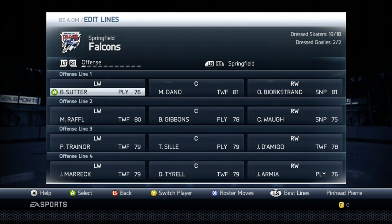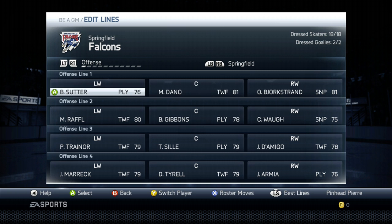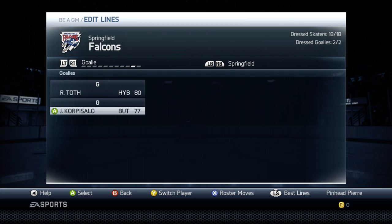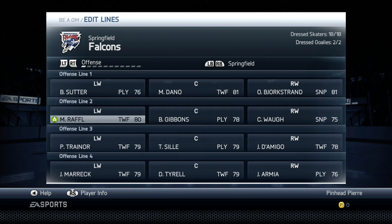So in the American Hockey League, we have Sutter. He's playing the first line there. The guy we drafted this year, 4.5-star playmaker. He's going to be playing with Bjorkstrand and Dano so he can grow. And Joel Armey is down there as well. We acquired him. Wow, however you pronounce his name, on the second line. So I'm just going to quickly show you guys this. Toth, the guy we signed in the offseason, he'll be the starting goalie. So, our team looks pretty good.